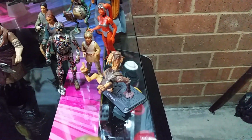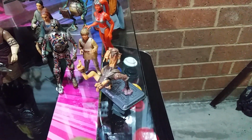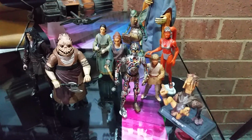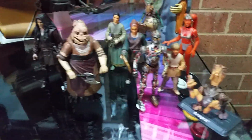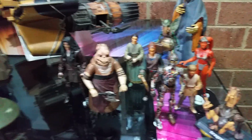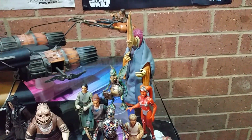And a pretty cool, another Sebulba. Came with another pack. Don't mind the stand he's on. Gragra. That's that one there. Gorgmonger. Of course, I've got another Quinlan Vos, no lightsaber this time. He's very much a background character. Let's go back to all that.